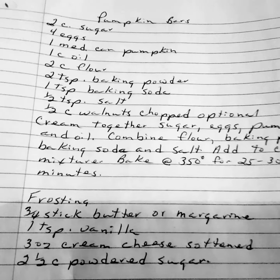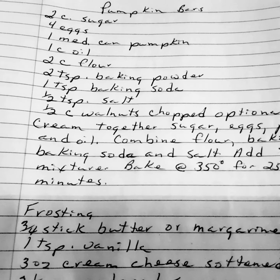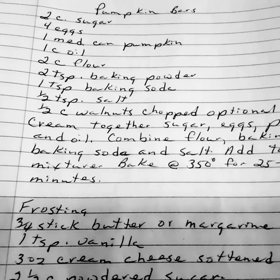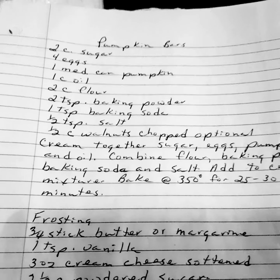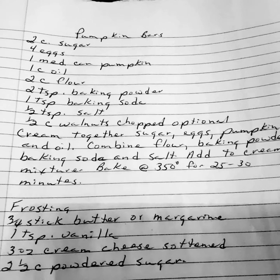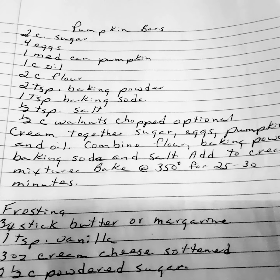Pumpkin bars. 2 cups of sugar, 4 eggs, 1 medium can of pumpkin, that's your 15-ounce can, 1 cup of oil, 2 cups of flour, 2 teaspoons of baking powder, 1 teaspoon of baking soda, 1/2 teaspoon of salt, 1/2 cup of walnuts chopped, which is optional.